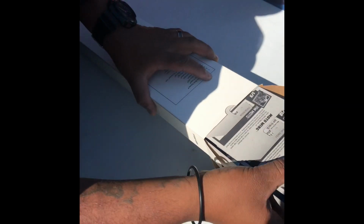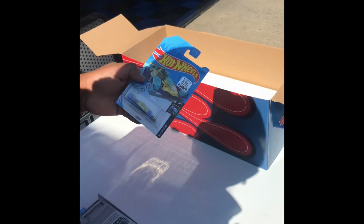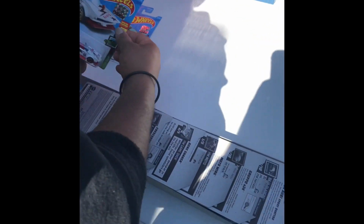Well, being sleeve number 3, guys. Pretty much that's what's in there right now. I'm gonna unsleeve it. Like I said before, you guys are probably watching this saying, oh, I got this. And it's cool, yeah, we all have these already, but this isn't a factory sealed from Mattel. Obviously, there's that one. And we got the car bride.